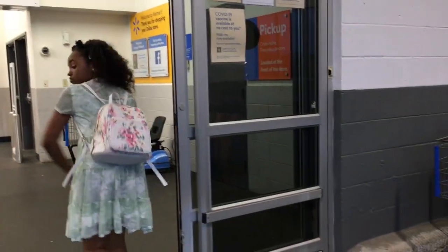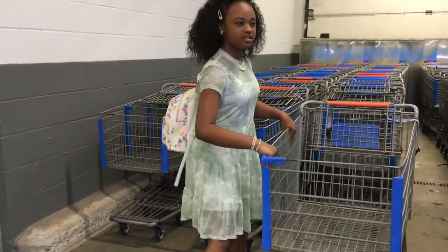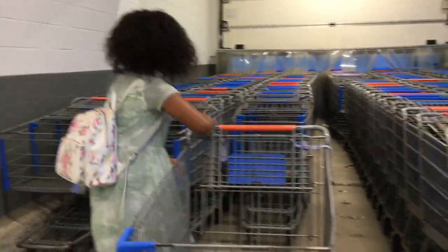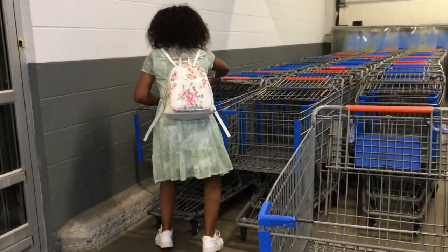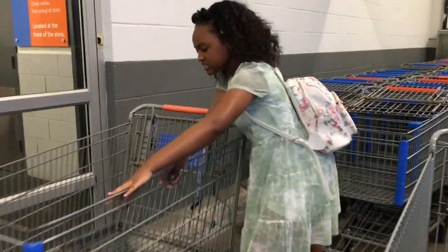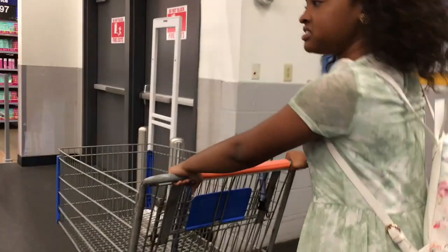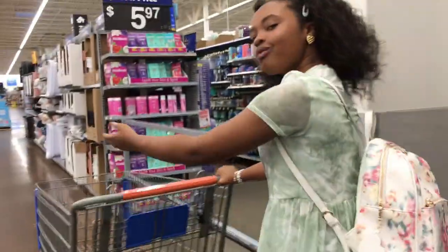Never seen that. Getting a cart? You know, we might need that. You always have to test them. Which one was worse? That one. Let's see. Oh. Right here in the front. Very good.